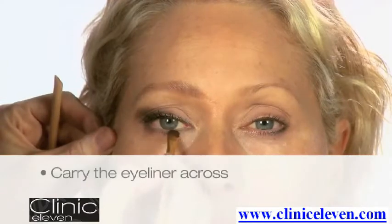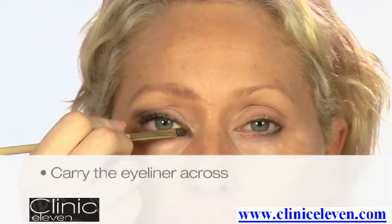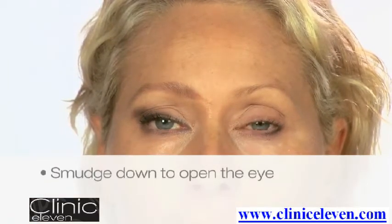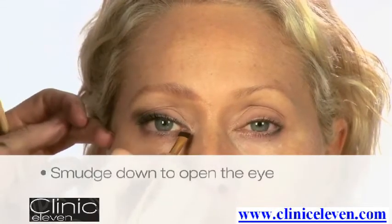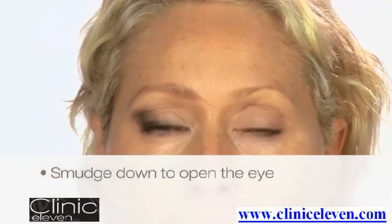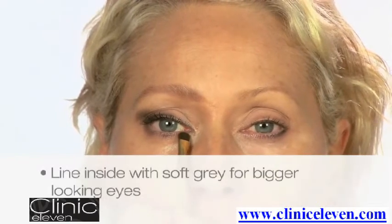You don't want to stop the eyeliner because you'll cut your eye in half, so we carry that across. And again, I'm going to smudge that down to be in line with the lowest point of the eye. It actually pulls that part of your eye open, so you end up with a bigger eye that's lifted. What we want to do is to drag the eyeliner down level.